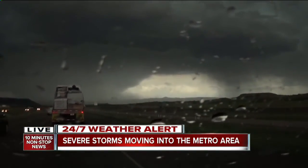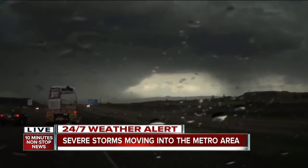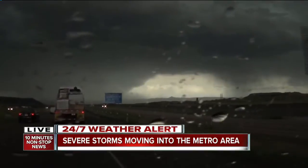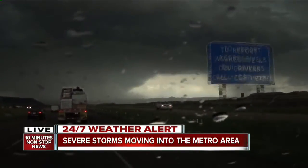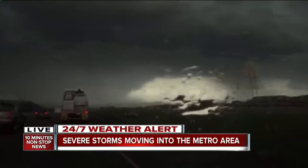You saw what that kind of wind did in Hugo just a couple of weeks ago. It can tear up structures, certainly knock down trees, take at least portions of a roof off of a structure, knock over cars or a mobile home as well. So stay on that, Corey.